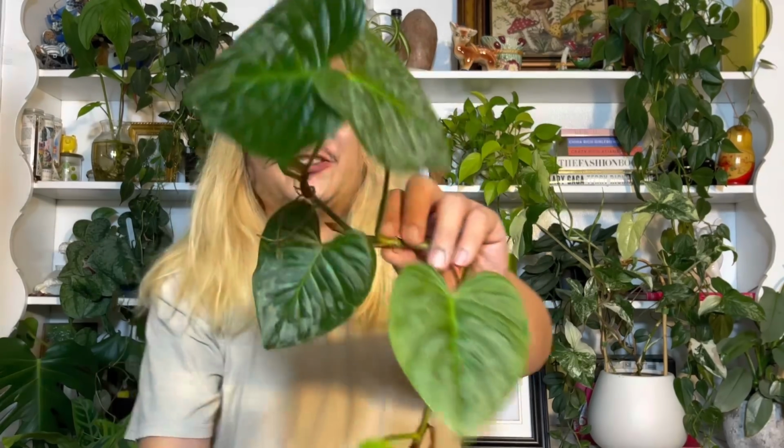Third plant is this Philodendron majestic. It is actually one of my favorite philodendrons. When I got this, it was one of the first times that I've seen it hit the market. I was so excited because this was on my wish list for such a long time. And I just thought it was like the ultimate beautiful heart-shaped leaf. So when I saw this at one of the pop-ups, I jumped on it.